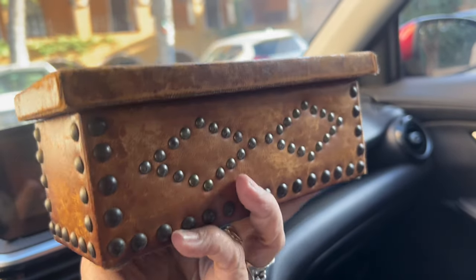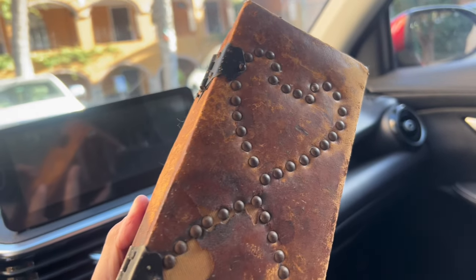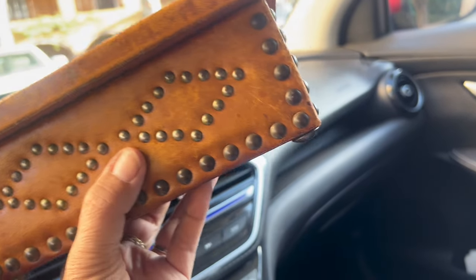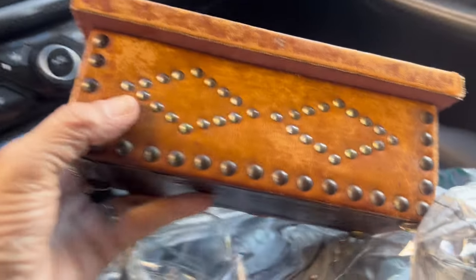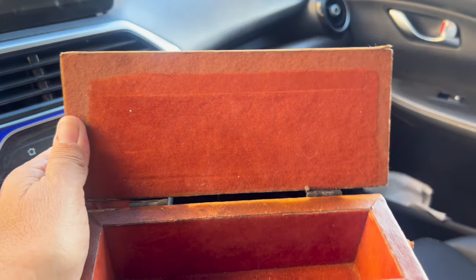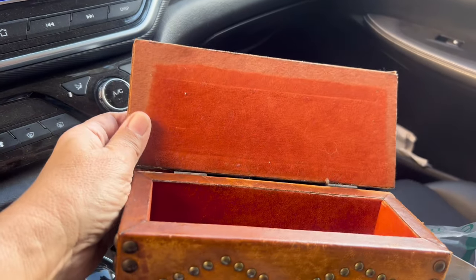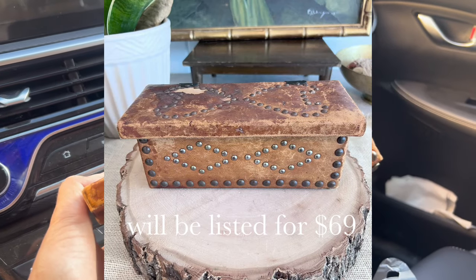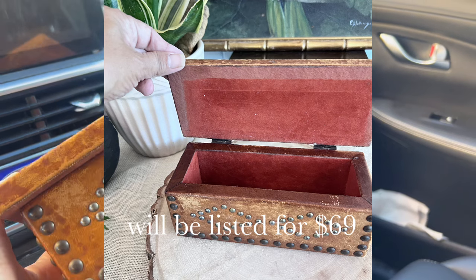It is this wood and leather box, but what I love is it's got these little hearts on the top. It's all studded and it's padded. It's really cool. Let's see if I can open it. That's what it looks like on the inside. I don't know how old it is, but I have never seen anything like this here. So I cannot remember what I paid for it.